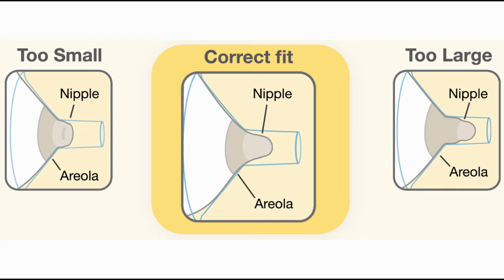Another thing, which I did try, was to make sure that you are using the correct size of the nipple shields for your pump. If they're the incorrect size, that can certainly cause pain and irritation and agitation at the nipple site. Essentially, you're just causing that nipple to experience friction in the wrong way.